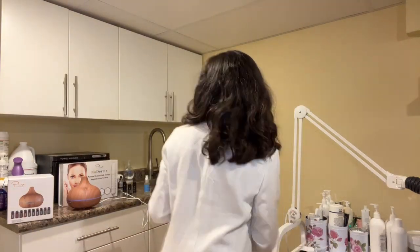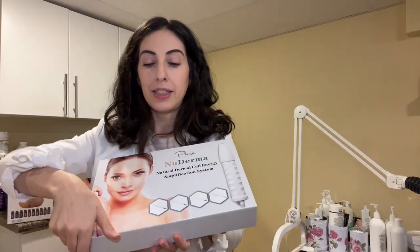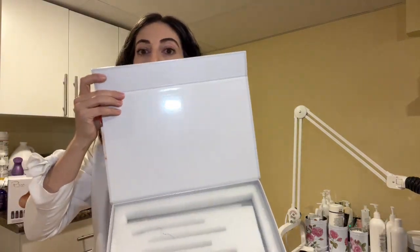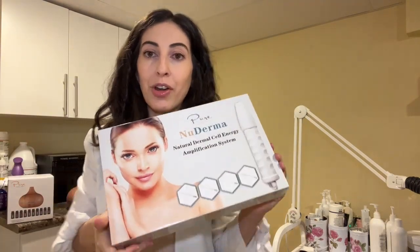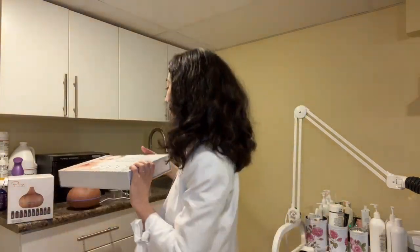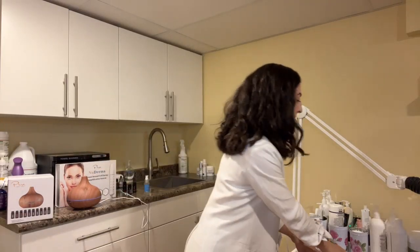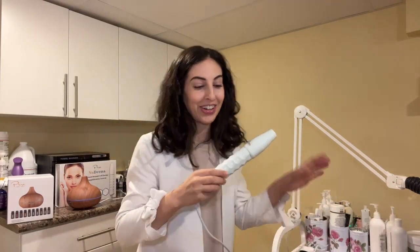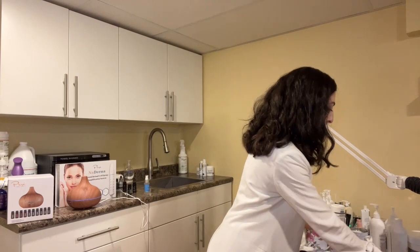So NuDerma, oh, I have the box right here. It comes in this gorgeous box, and it has a magnetic lid with space for the wand and the tubes. I've pulled them out already and set them up so I can give you a demonstration. It comes in a great protective box, and inside, I have it plugged in on the cart here, you get the wand itself, and you get 4 attachments. I'll just walk you through those really quickly.